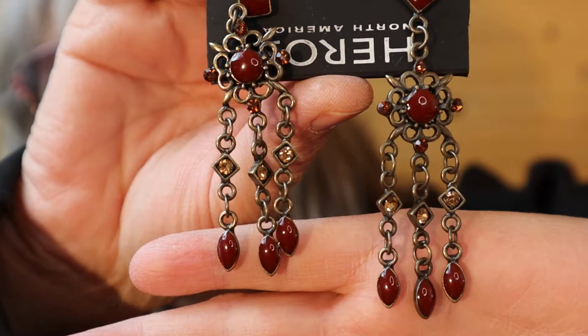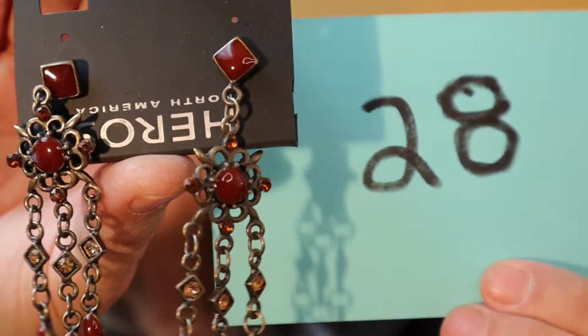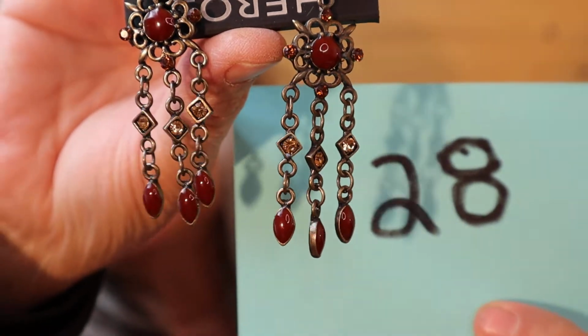I really like them. They're not heavy. And this is number 28.